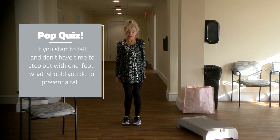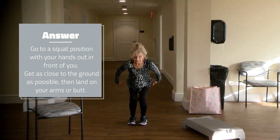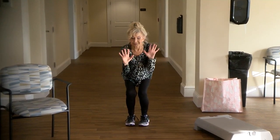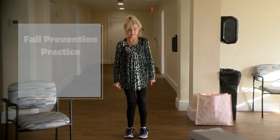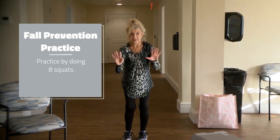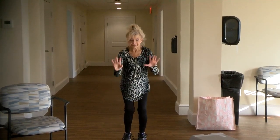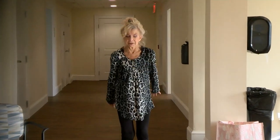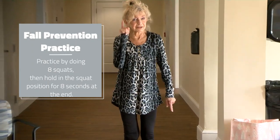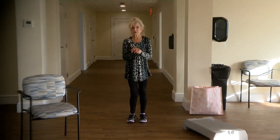So if you can't get your leg out, go to a squat. A squat, see this squat? You're going to land on your two pillows or the front of your arms, okay? So squatting, let's do 8 squats. That's a lot. 1 and 2, and then 3, and then 4. Keep going. 5, 6, almost. 7, give me one more. Hold. You got it. That takes a lot of strength too, right? All right, so falling. Always go in the direction of your fall.